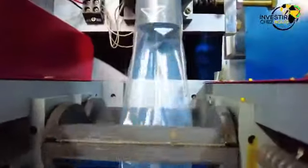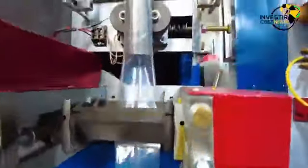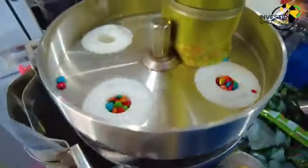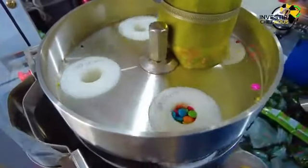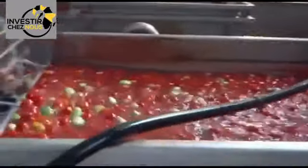Powder Filling Machine. These machines dispense measured amounts of powder into bags or jars, ensuring precise filling and avoiding spillage. It's ideal for spices like chili powder and onion powder. Sachet Packaging Machine. This machine is ideal for small packets of powdered products like spices or flour. It's used to create small sachets that can be sold individually or in bulk packs.